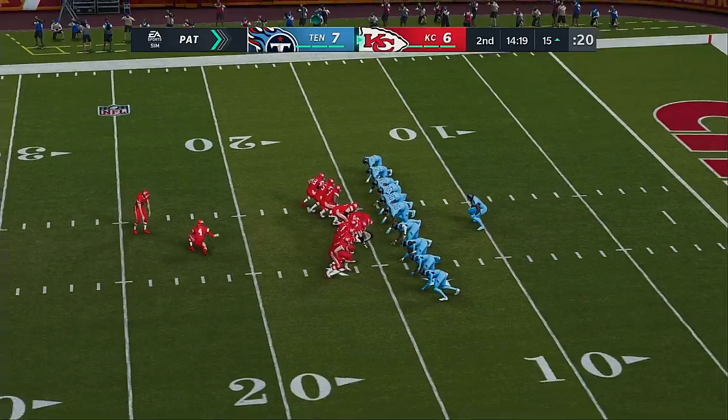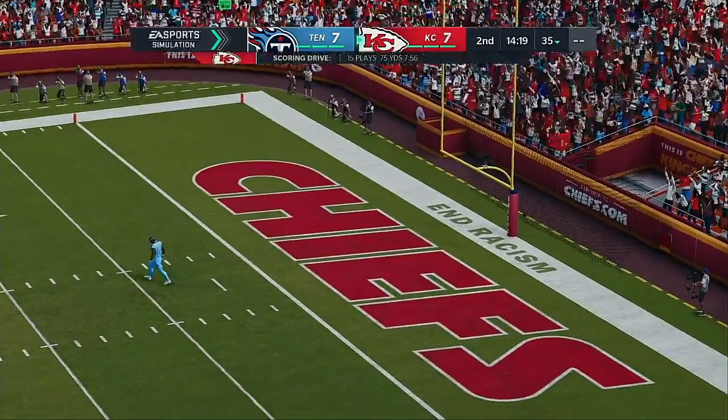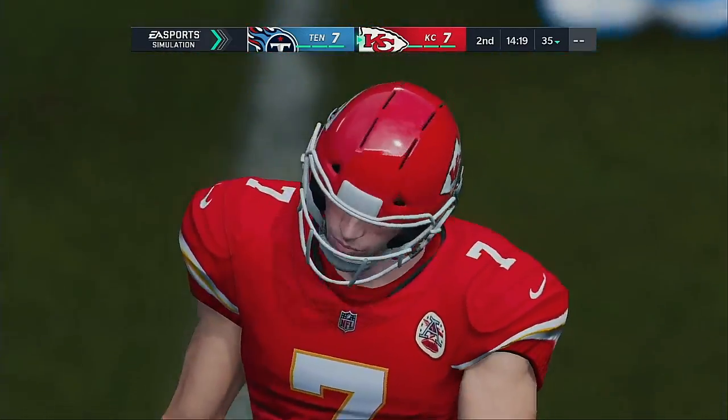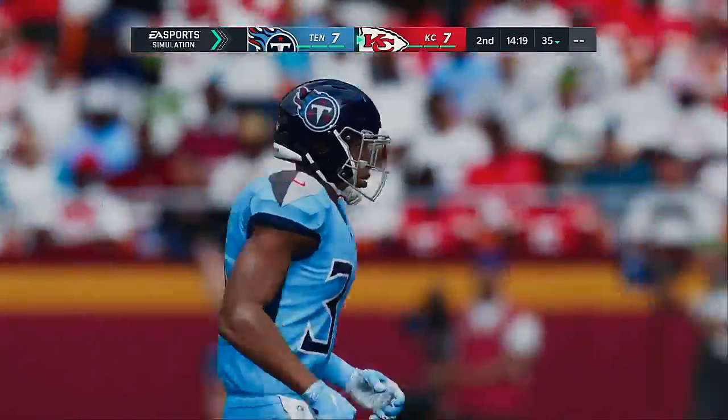The coach saying, let's go ahead and get this. And how about the guys up front firing out, finding a little bit of a crack for them to get through? Touchdown. I love it. Point after, right down the middle. And we are tied at 7.